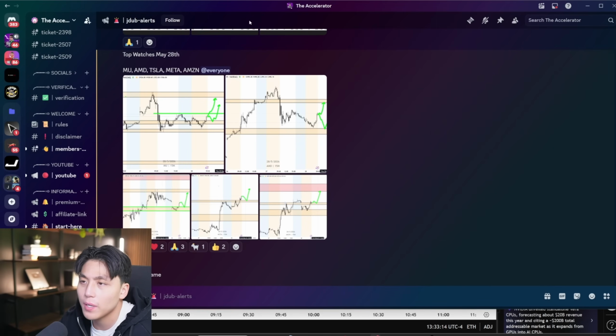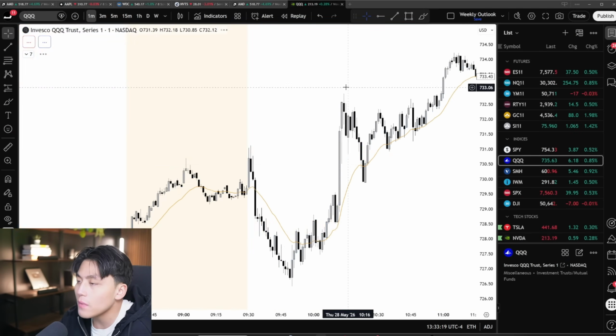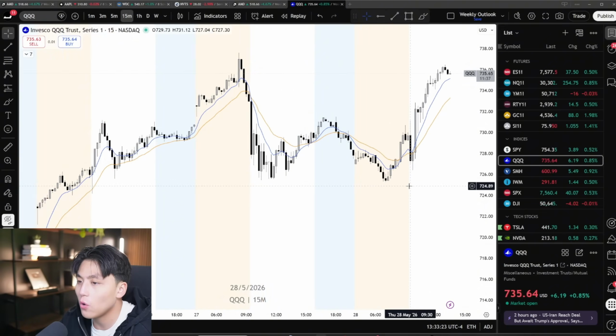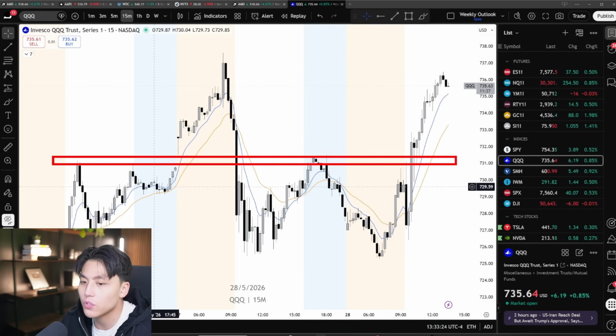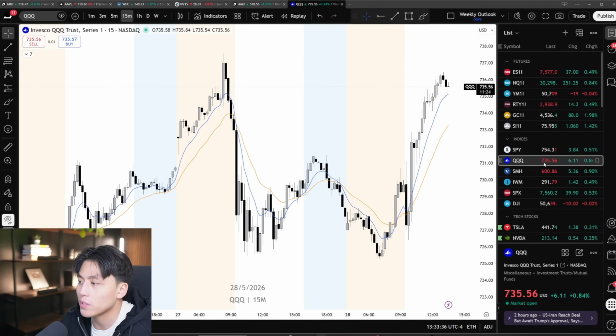Coming to market open, we already had a pretty big move right off the lows. So coming into today, if you go into the 15-minute time frame, right, we're kind of opening up in between its previous day's range. And right off the bat, we kind of had that previous day high rejection. And then once we're able to reclaim back above, we had some news as well, right? That was a good sign that QQQ was going to gravitate towards the upside.